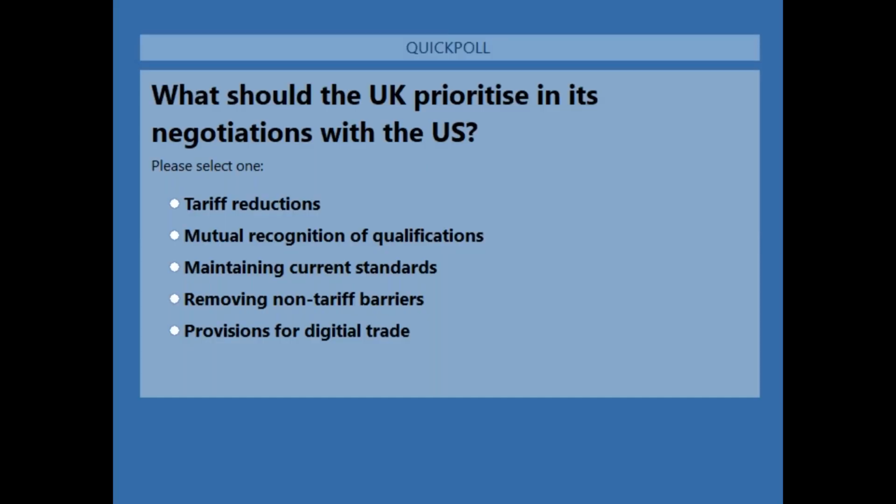So we are asking, what should the UK prioritise in its negotiations for a trade deal with the US? Tariff reductions, mutual recognition of qualifications, maintaining current standards, removing non-tariff barriers, or provisions for digital trade.